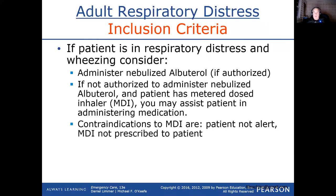Okay, so inclusion criteria means a reason why we could give it. So we have a patient who's having trouble breathing and respiratory distress and wheezing. Wheezing is the sound of somebody having bronchoconstriction. And if you remember, I said that wheezing typically starts on exhalation, not inhalation. And the reason why is that when you breathe in, it's a forceful bringing in of the air, and the bronchioles that are narrowed by the asthma attack, the air actually forces them open and travels well into the alveoli.